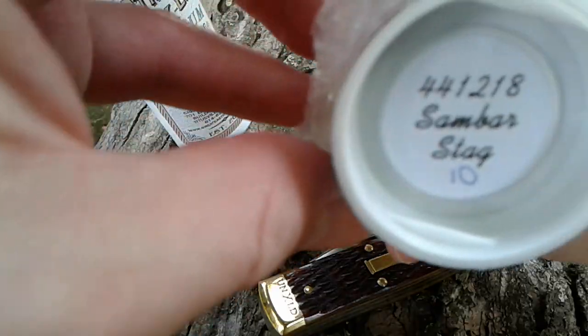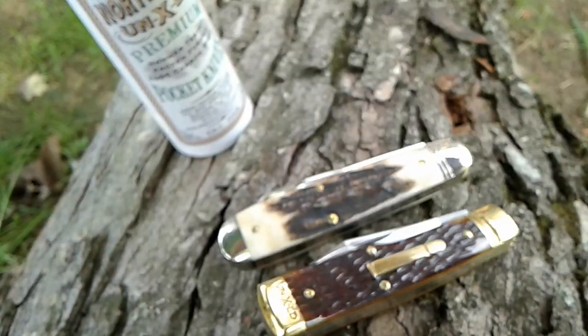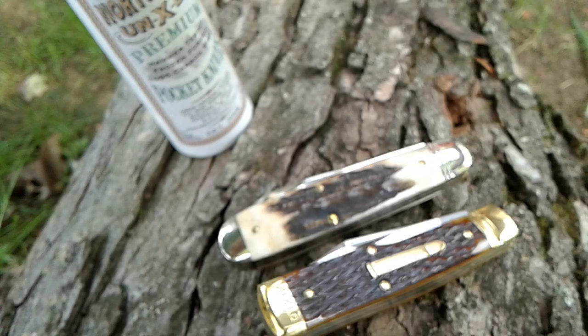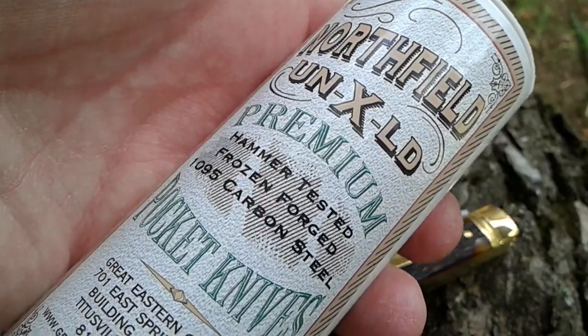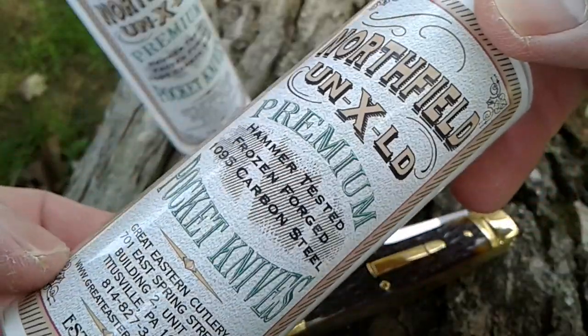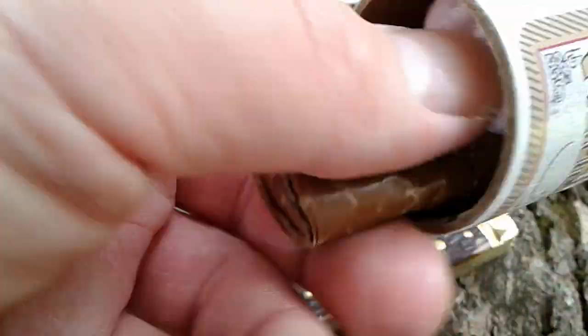Here we go, guys. Number 44. This is the last knife in the whole run. This will finish the number 44 run out, the pattern premiere. I'm anxious to see this. Look, we've got a peanut stashed in here. Very nice.